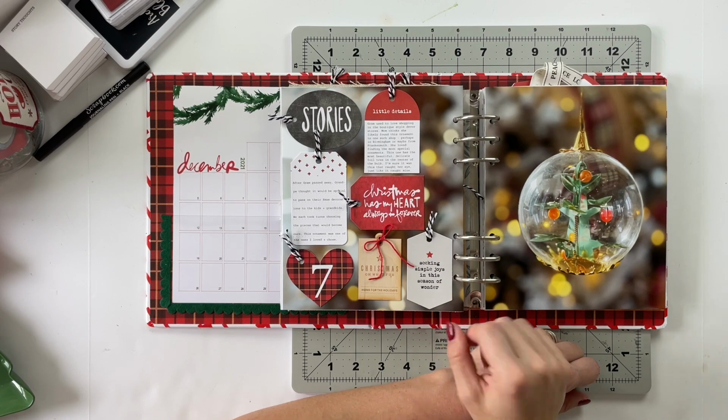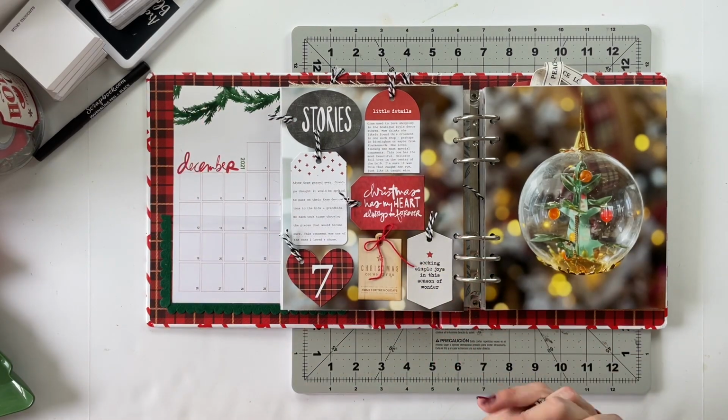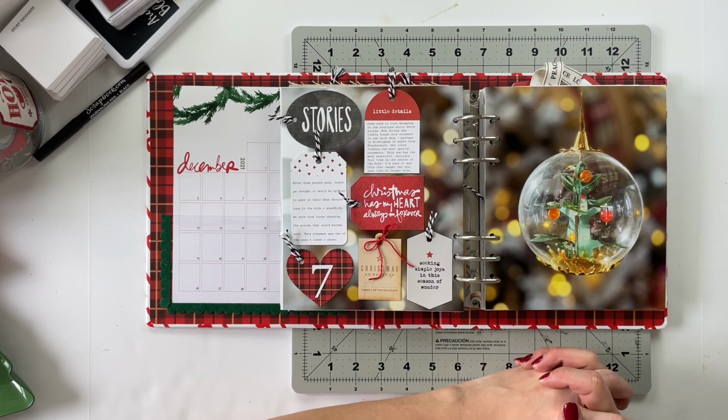And then how that ornament came to be in our lives, which was just my grandpa passing them down to us. So a really, really special time for our entire family to inherit some of these really special memories of theirs.